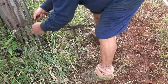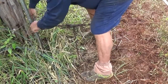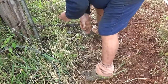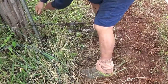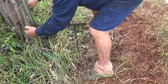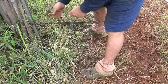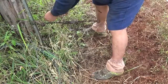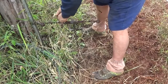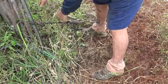Well, come on. So I'll put that like that. I'll wrap it around a couple of times to try and stop it slipping up and down the post too much. This is only a temporary fix. I'm not expecting it to last forever. I've got some steel gates at home that might fit here, so I'll try that. That'll be a lot better. Wouldn't run into these problems.